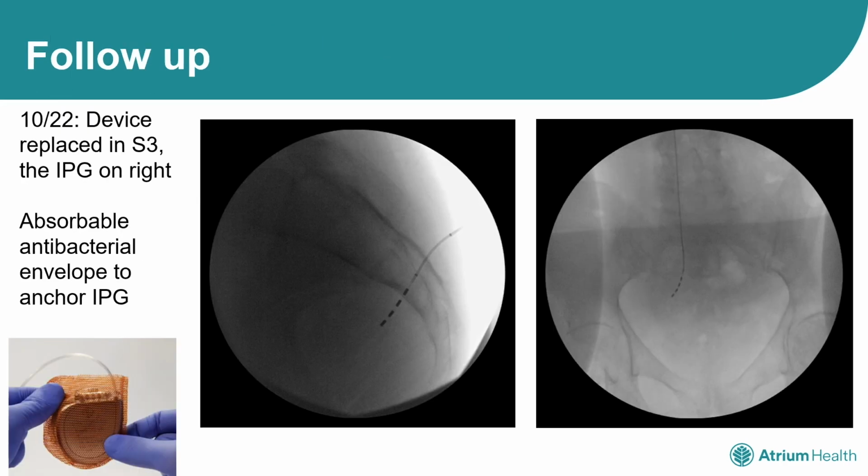In October of 2022, the device was replaced with successful lead placement in S3. During this procedure, an absorbable antibacterial envelope was used for additional anchoring within the tissue, with PEG sutures in all 4 corners, and careful consideration was made in regards to the location of the battery, with placement above the sacral crest. At the time of this recording, at 2 weeks post-op, she has had excellent symptomatic improvement commensurate with prior device effect and has adopted behavioral changes to avoid further device manipulation.